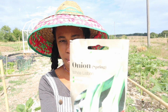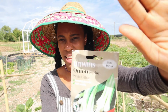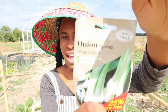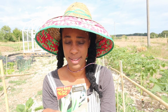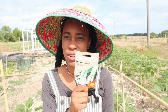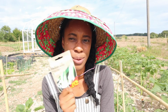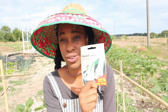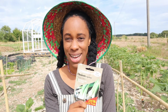Next we have onion spring white Lisbon. This is a spring onion variety, and this packet is already open. We have sown lots of these, but still have quite a few that I can sow. We are at the end of July and I still have time to sow this. In August we won't be able to sow this, but we can start sowing these again in September and October. This is a real staple in our household while we wait for our onions to mature.